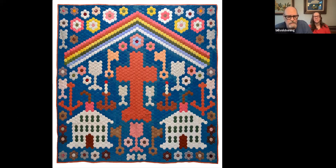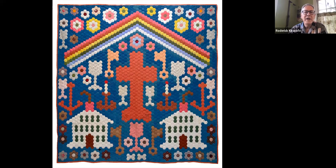Two buildings down below, and these strange looking things at the bottom that look like dog bones. Or keys, kind of. Oh yeah, they do look like dog bones. At the very bottom, those two little white things. Yeah.